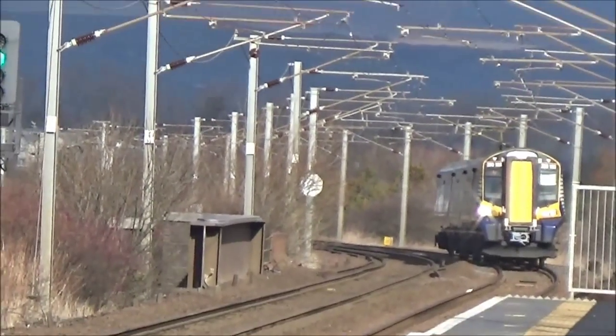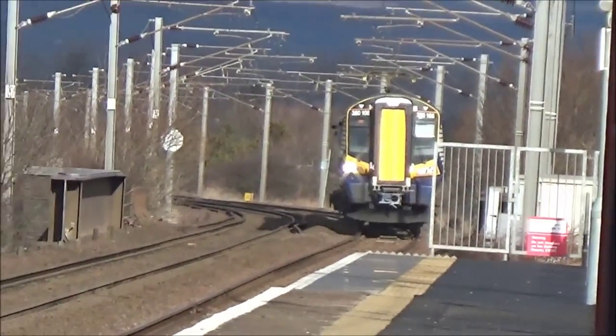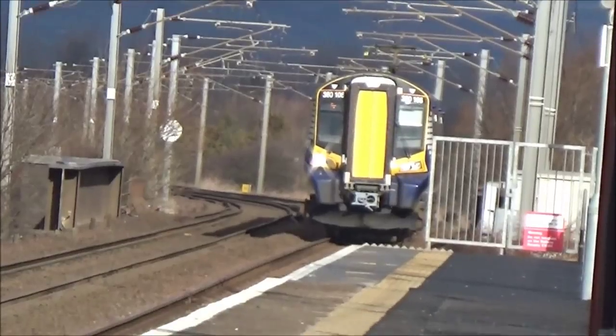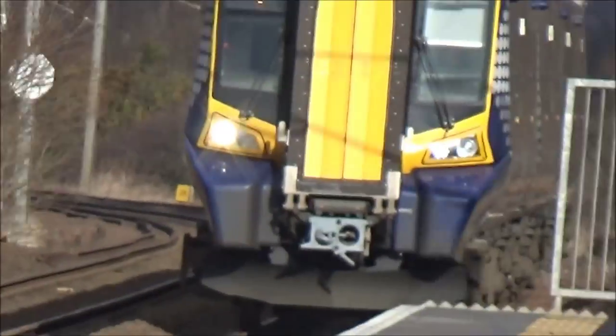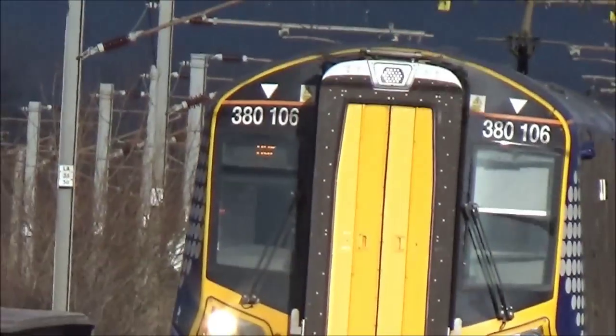Right, I think that's 2K67 from Glasgow Central to Ayr. This is the slow service. 380106. Yeah, 380106.